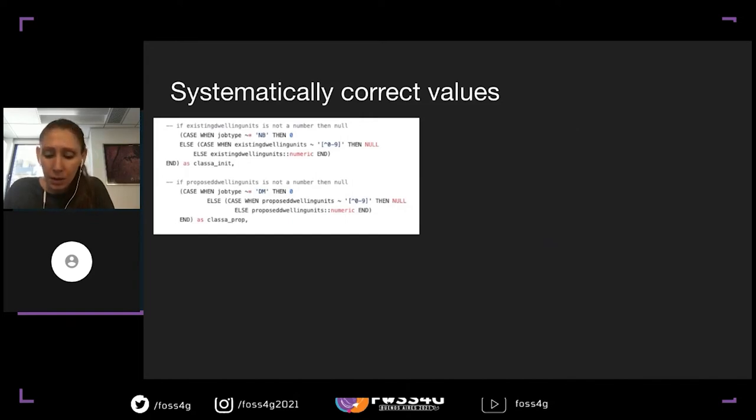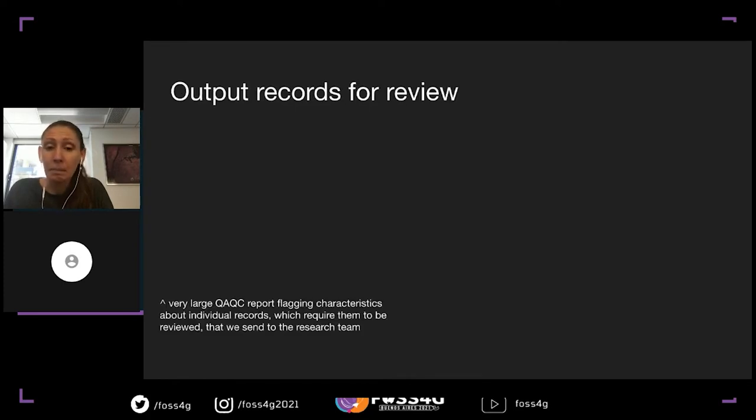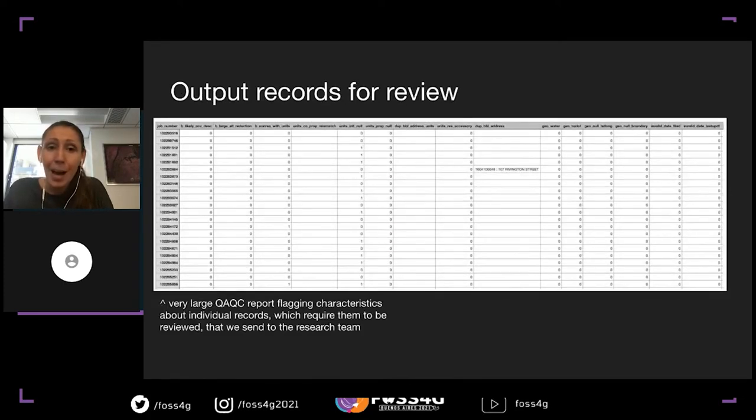So one of the things that is also true about DOB data, not that you just need an encyclopedia to understand it, but sometimes it can be messy. And so what we do is we systematically correct values where we can, where things are inconsistent or just really don't line up and we know that they're wrong. But then we also output records for review. So this is a quick snapshot of a very large QA/QC, so a quality assurance and quality control report, flagging characteristics about individual records, which would require them to be reviewed.